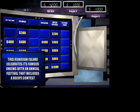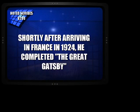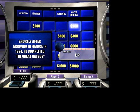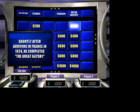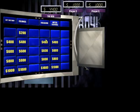I'll try noted scribes for 200. Shortly after arriving in France in 1924, he completed The Great Gatsby. Player one. Who was F. Scott Fitzgerald? Exactly. All right, I'm back.